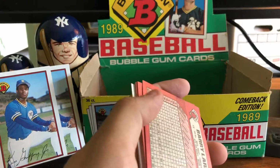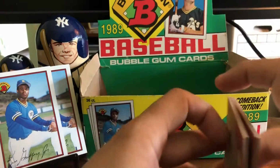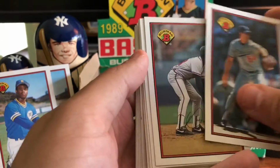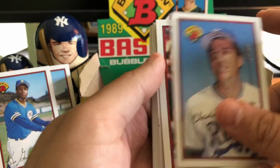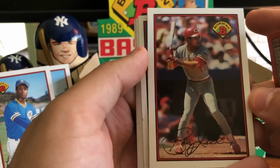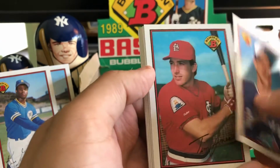And looks like, as I'm taking a quick look here, a Barry Larkin. So our NL hitting leader, our batting average leader for Major League Baseball in '89, is in this pack. This is Deion James, Eric Davis, Charlie Leibrandt, looks like. And there's Barry Larkin, another Hall of Famer. He was the ML batting leader, .342 average in 1989.